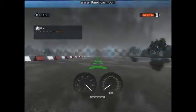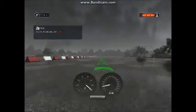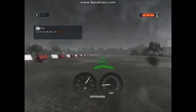To make a quick 180 degree turn, or to negotiate tight hairpin turns, use the handbrake.